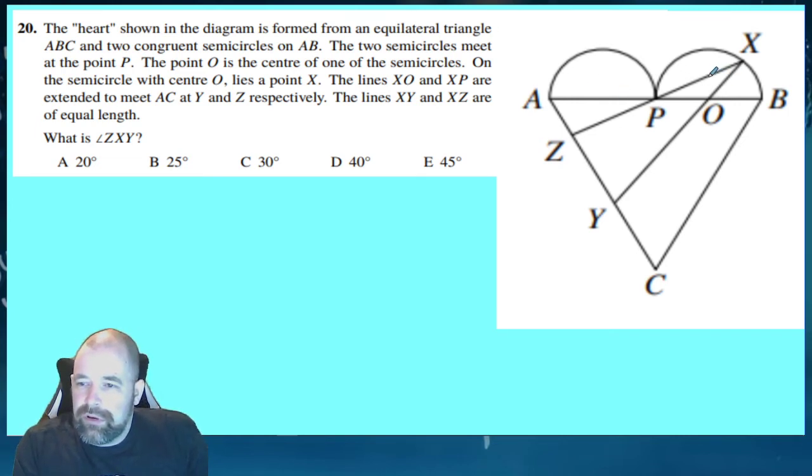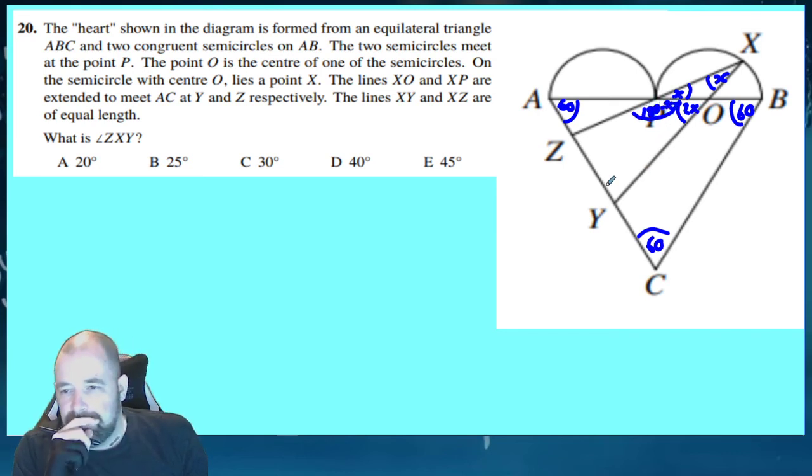So this is the angle we're trying to work out. Let's call that x. Because this triangle is isosceles, that's also x. This is 60, this is 60, this is 60. And through circle theorems, the angle at the centre is twice the angle at the edge. So this is 2x. And then this is 180 minus x. Don't know if that matters. Which means that's x.